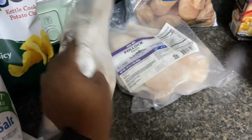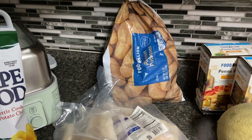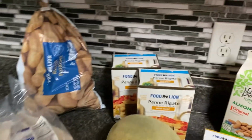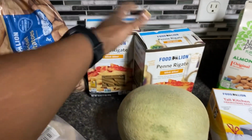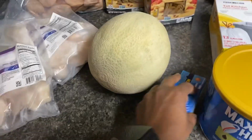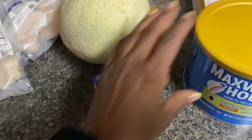I think this was 6 fillets that are pretty decent size. Picked up 2 things. Y'all pray for me. I picked up 5 pounds of potatoes, $2.99. Picked up 2 of the whole wheat penne pasta, 99 cents to put back in the stock pantry. Cantaloupe was 2 for $4. Ibuprofen we needed for just half. It was $1.99 for 100.